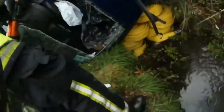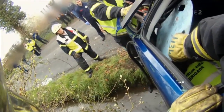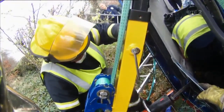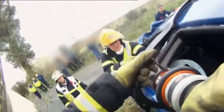With the car now steadied and a firefighter perched inside to keep the driver stable, the extraction process can begin. Working quickly, they must make a number of strategic cuts with the hydraulic equipment before the roof can be folded back. It's all about getting access to the patient. The extrication rule is about taking the car away from the patient and getting as much space around the patient so we can get the spinal board in and immobilise that patient as best we can.